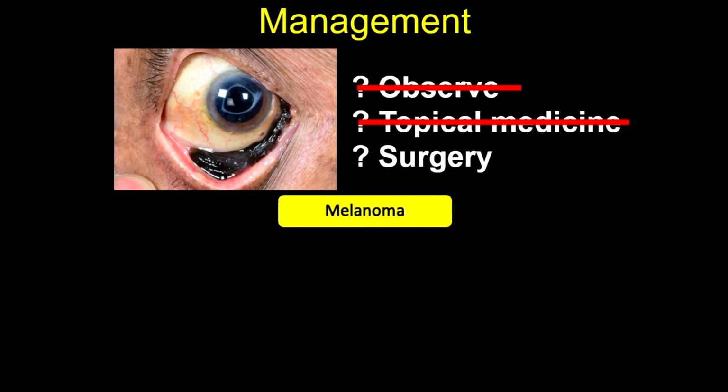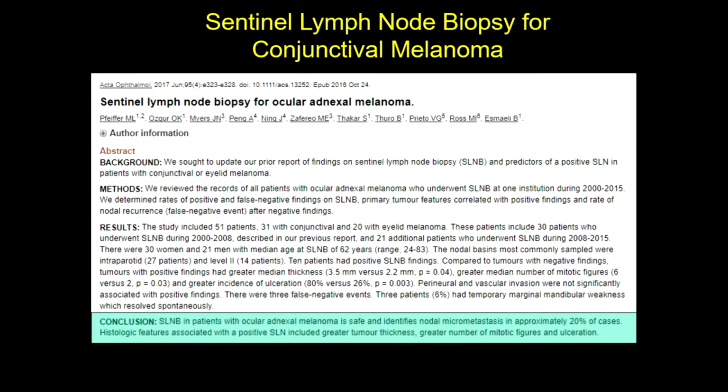by ocular surface reconstruction. But one thing you must remember is in all melanoma, you must do a systemic evaluation, because melanomas of the eye have a propensity to spread to the regional lymph nodes and to the brain, liver, and lungs. So sentinel lymph node biopsy along with a PET scan is necessary periodically for a good systemic evaluation. So again, there is no doubt this is a conjunctival melanoma, but what you see is it is not in the bulbar conjunctiva, it's in the tarsal conjunctiva of the upper lid. So how do you want to manage this patient?